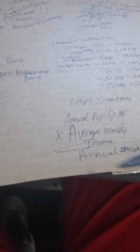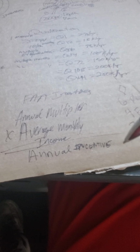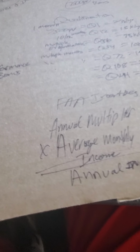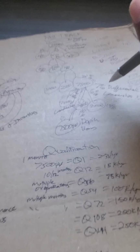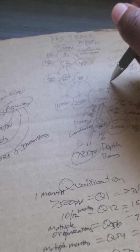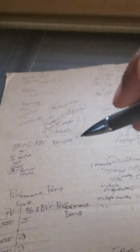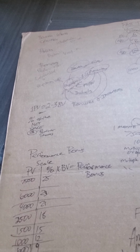So when you qualify for the FAA incentives, you're guaranteed to get your annual incentives. You'll get your Q12 qualifications, your depth bonuses, your leadership bonuses, your fast track bonuses, your mentorship bonuses, your savings, and your retail profit. And yes, this is how this business works.